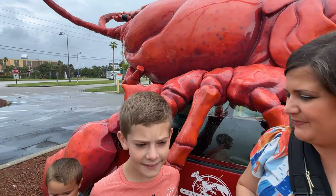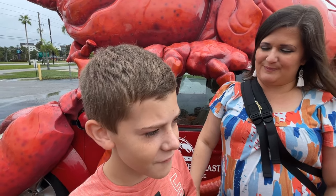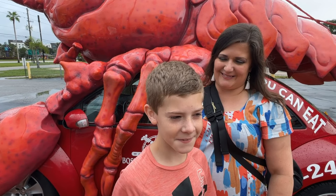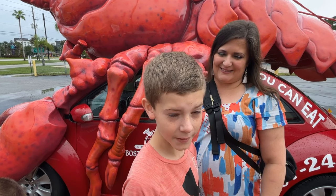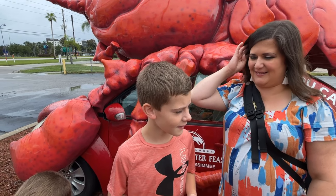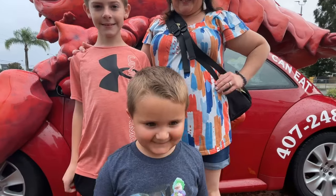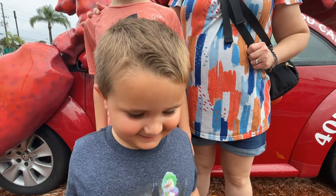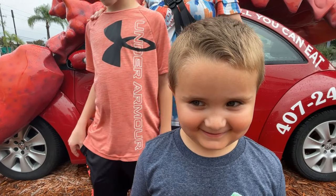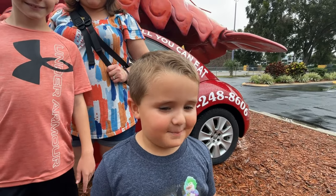All right, and Gentry, what'd you think, bud? One thing that I really love is the decorations, and there's a crab on the ceiling. I didn't know if you would see that, but it was really cool. And I just gotta say, if you're really a seafood person, this is the exact place that you have to come to. All right. What did you think about the Boston Lobster Feast? It was good. And did you like your spaghetti? Yeah. It has meatballs in there.